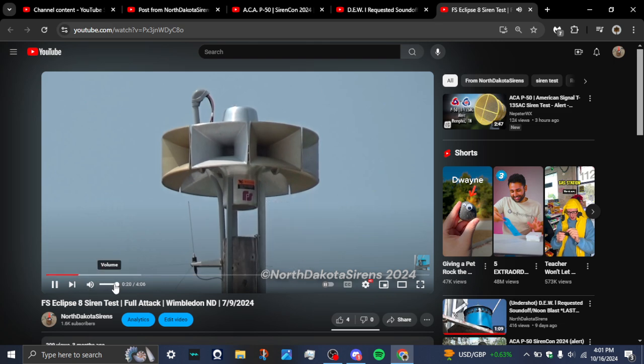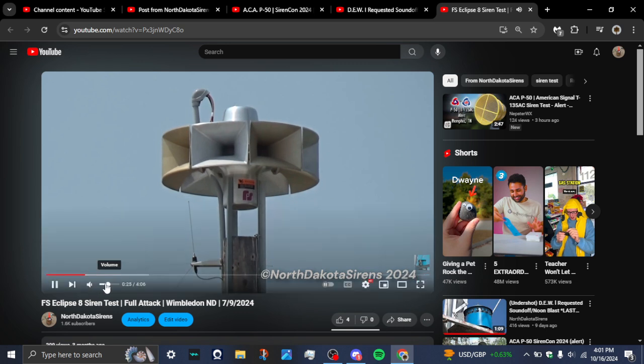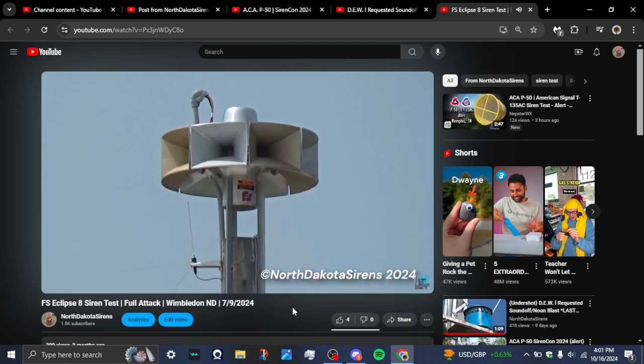Yeah, it kind of sounds like that for the next 3 minutes. I was kind of surprised that it was doing attack, because especially when I recorded the Darley STH10 in Sanborn, I thought it was just going to do a 3-minute alert like that one, but this one actually did attack, and I was like, wow.